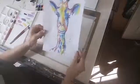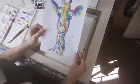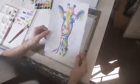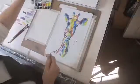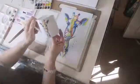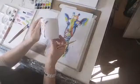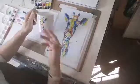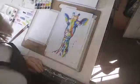So this is Flower the Giraffe, very colourful beastie, brilliant for children's rooms or just adults that like animals really. She's one of many in my collection. And here she is on a mug, look. All of my creatures I put onto everyday items, so mugs, cushions. If you're interested in any of that, you can pop over to my website and have a look.